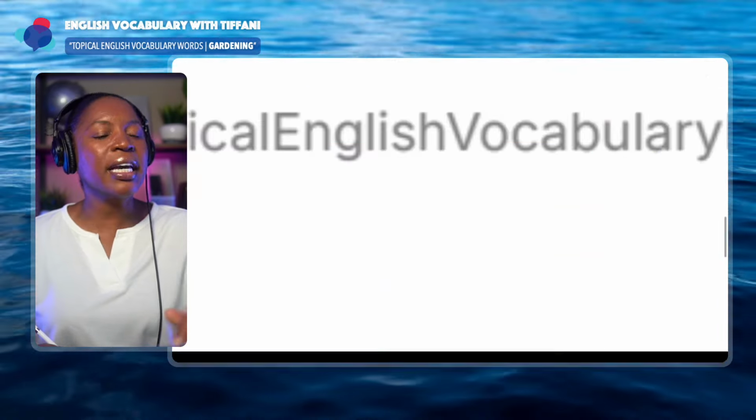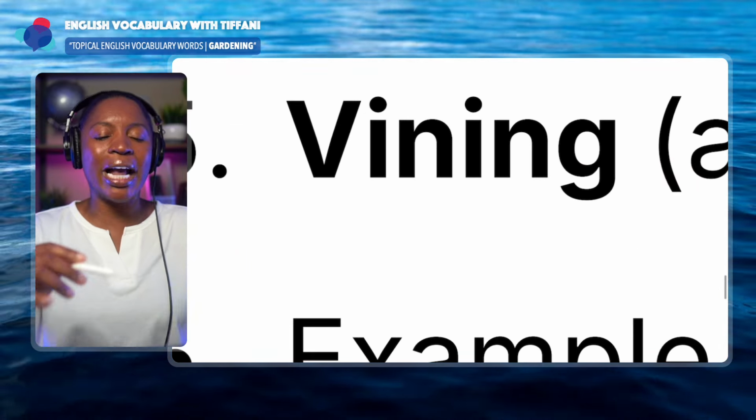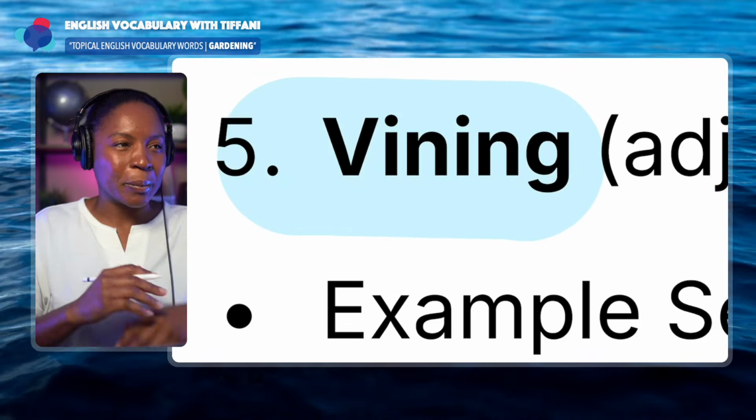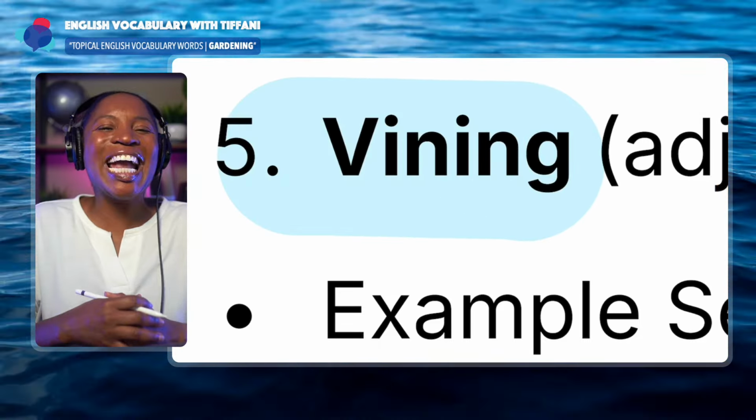All right. Now let's move on to our 5th vocabulary word. Again, speaking about gardening. Our 5th vocabulary word after me is vining. Excellent. Again, vining.